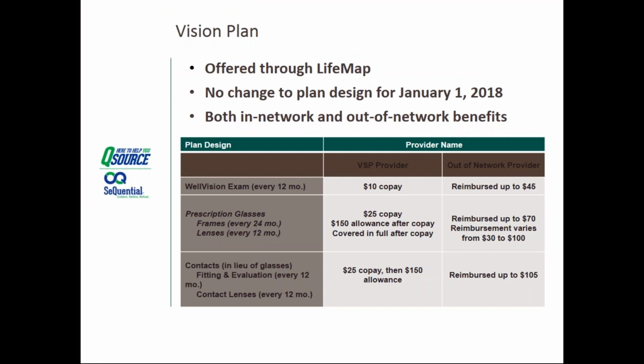Every 12 months, for a $10 copay, you'll receive your eye exam covered in full. For a $25 copay, every 24 months, you will get a $150 allowance towards hardware for your glasses. Anything that exceeds the $150 allowance, you will receive a 20% discount on. Every 12 months, for that same $25 copay, you'll have your lenses covered in full.